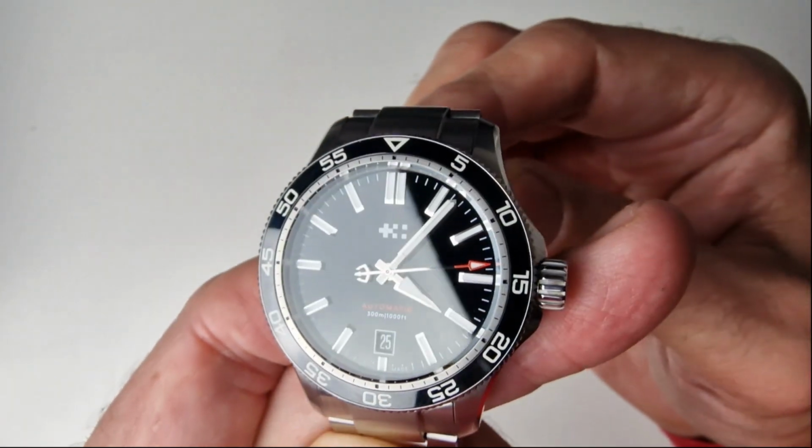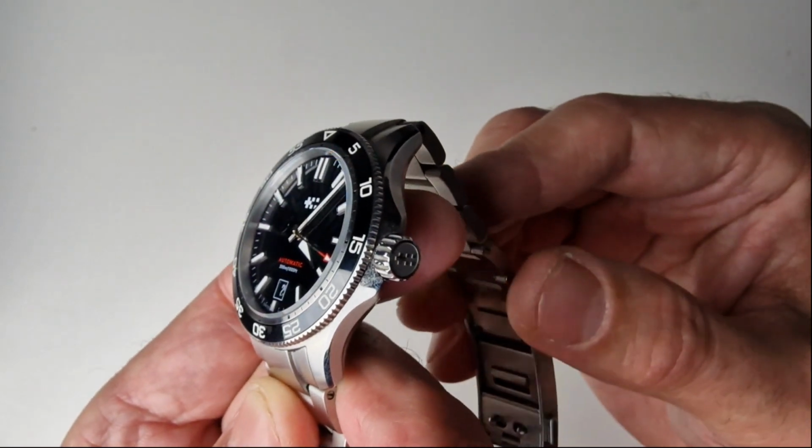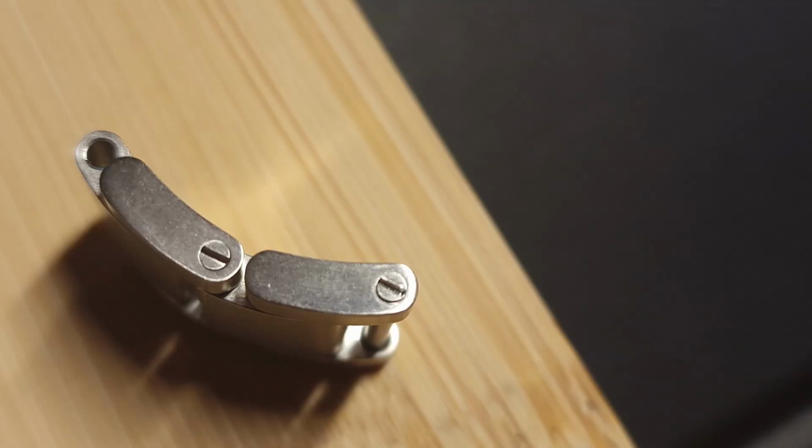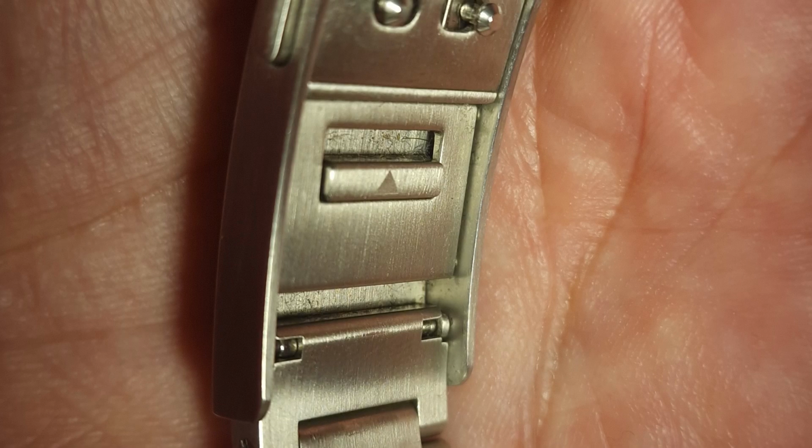I never had a bracelet actually which was more easy to customize to the right length. There are little screws on the side which come in very handy for the adjustment. The bracelet has even a quick release and a micro adjustment in the folding clasp.